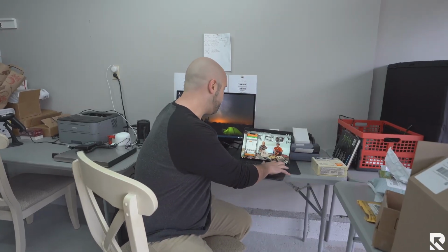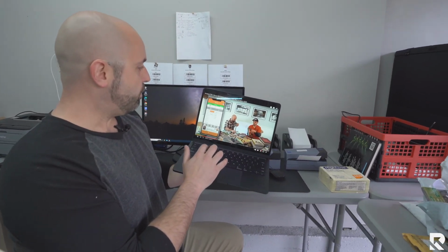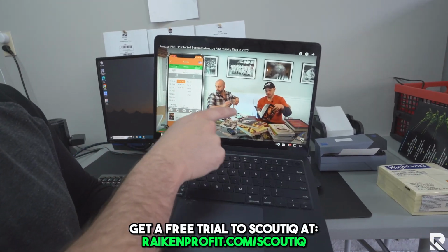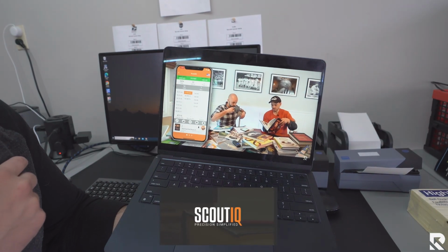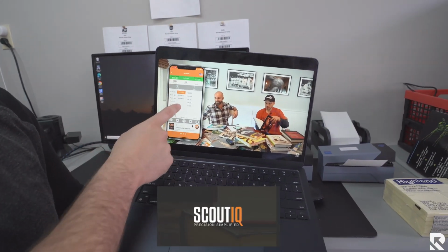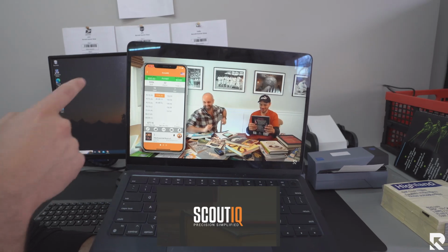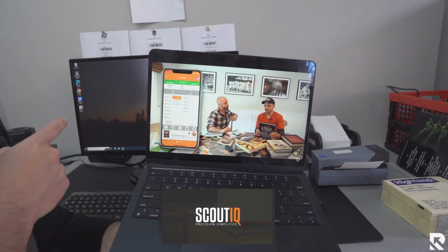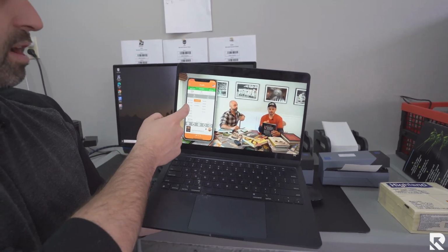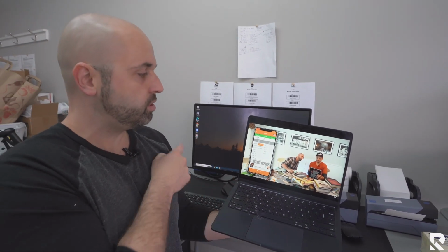But I highly recommend that you get yourself Scout IQ. This was actually my good buddy that we did a 5-day book selling workshop with, so I'll link that down below. But this is the app right here. You literally will scan the item. It'll tell you the profit, the rank, the e-score, which is how many sales there have been in the last 6 months, days with at least 1 sale, the prices for FBA, merchants, and so on and so forth.